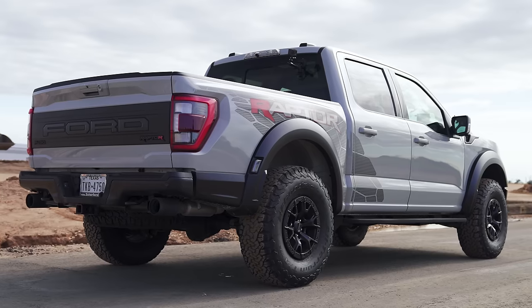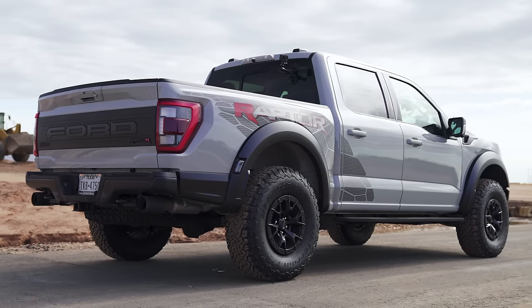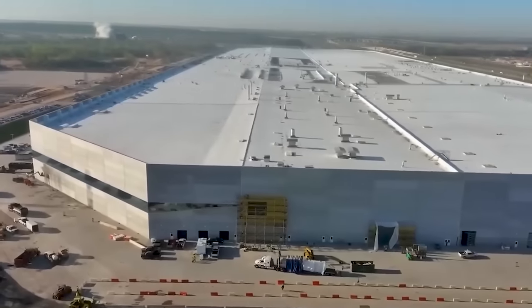Now, let me tell you about this Ford F-150 Raptor. I'm here at Tesla's Gigafactory in Austin, Texas.